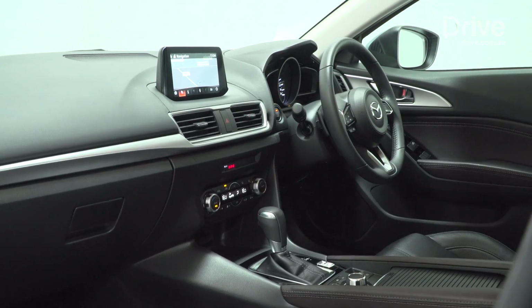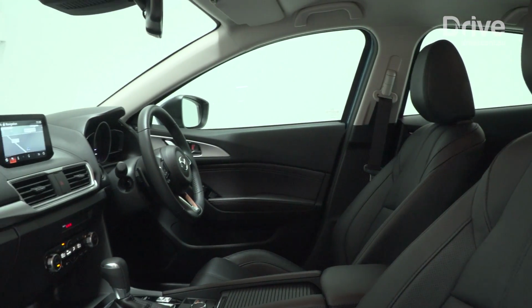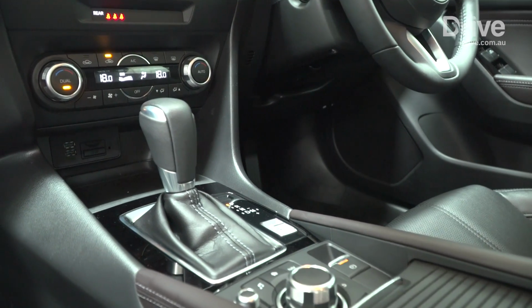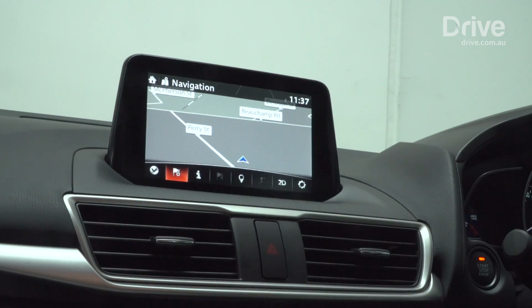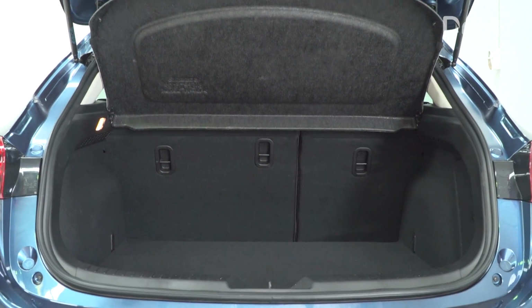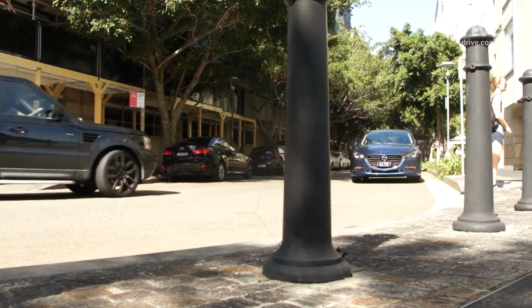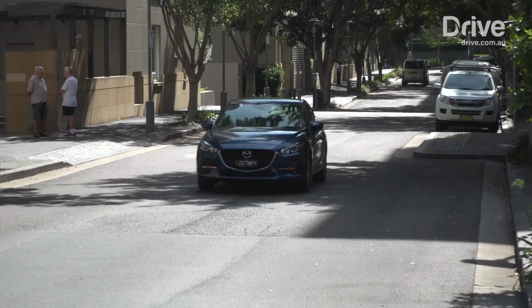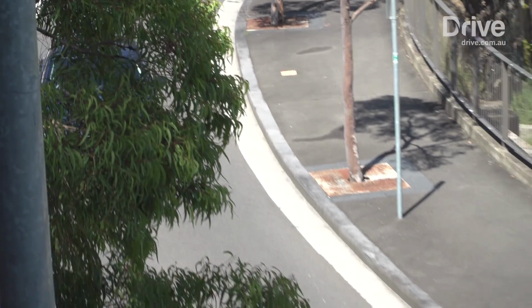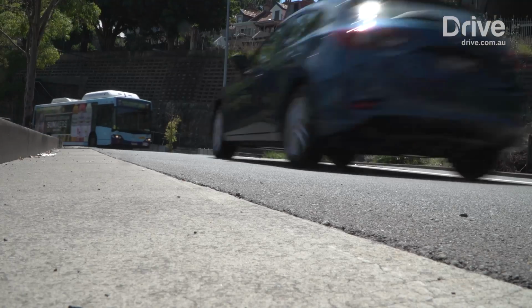Inside the 3, not much changed with the update, with the same simple but functional layout. The steering wheel is new and there's now an electric handbrake. The CD player has been ditched, however, to make room for more USB ports favoured by modern buyers. Disappointingly though, Apple CarPlay and Android Auto are still not available. The most important new addition, however, is Mazda's decision to make its previously optional safety package standard on the Touring model. That means the 3 comes equipped with autonomous emergency braking, blind spot monitoring and rear cross traffic alert.